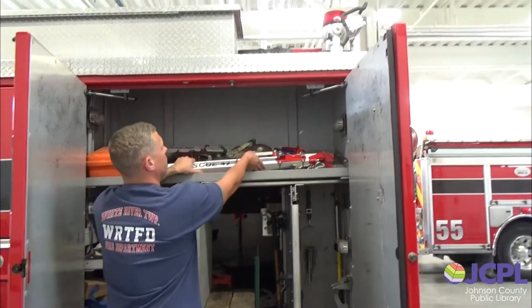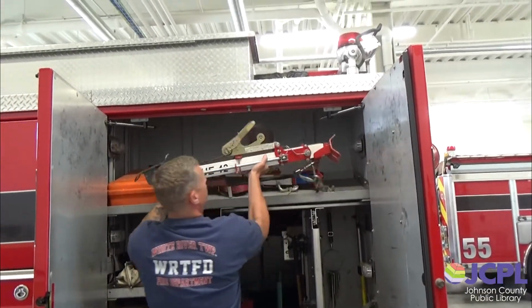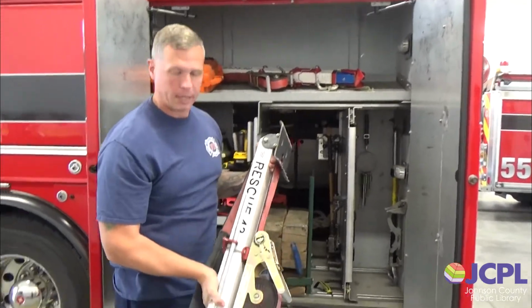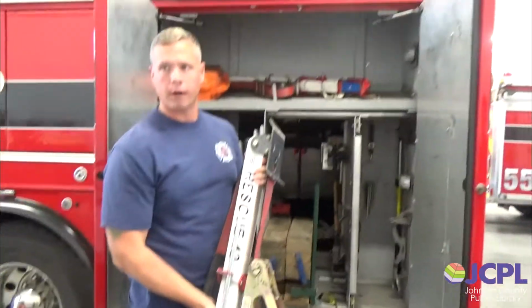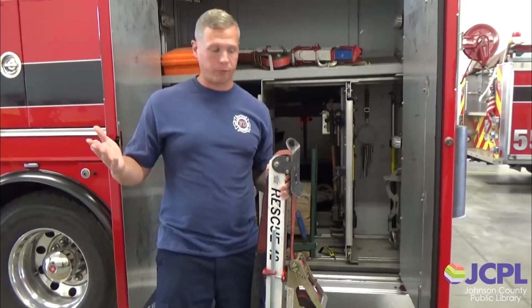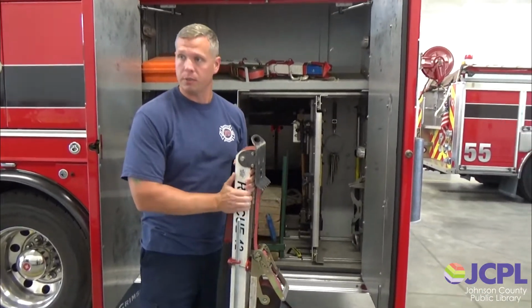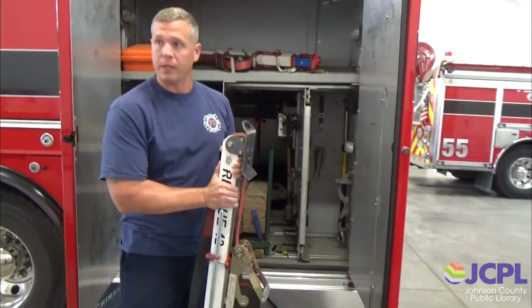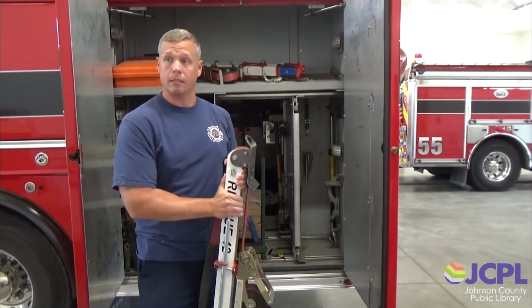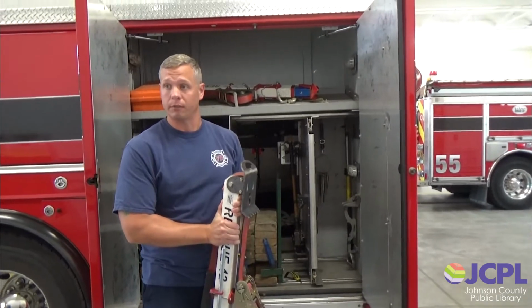These right here are called SQ-42s, and these are for stabilizing vehicles. So we go on car accidents, so if a car is ever on its side or if it's unstable for any reason, we actually set 2 of these up, and then we can help stabilize that vehicle so that we can work on the vehicle and get somebody out if need be and be safer.